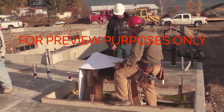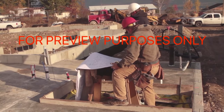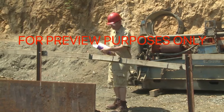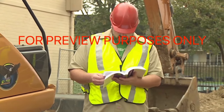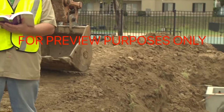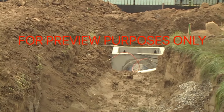That's a long list and a grim one. But you need to understand these hazards to work safely in a trench. The good news is that your employer understands them too. With guidance from OSHA regulations, they've created policies and procedures that are designed to guard against these hazards and help prevent accidents and injuries on trenching projects.